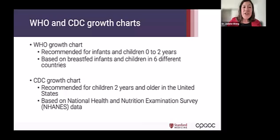But the WHO and CDC growth charts are really the ones that you'll be using in your practices. The WHO growth chart is recommended for infants and children up to 2 years of age, and the CDC growth chart is recommended for children 2 years of age and older.